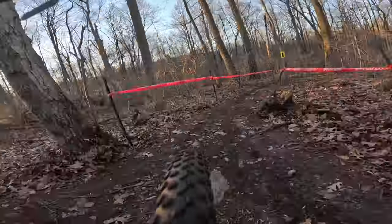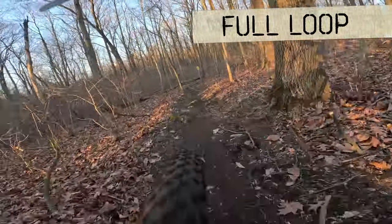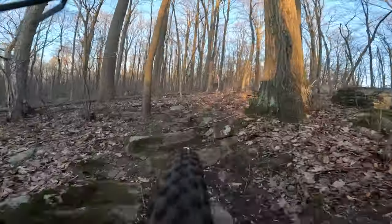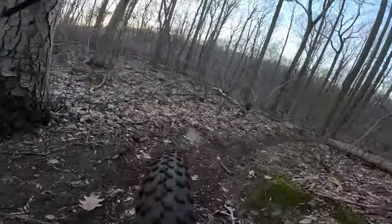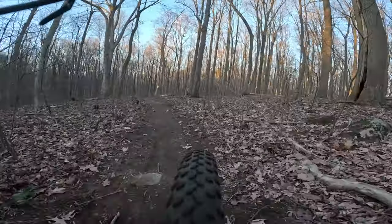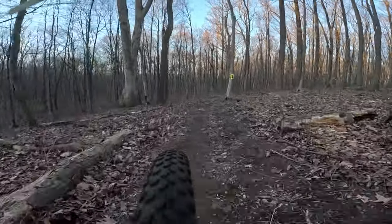Entrance to the woods from the start of this video, you start descending, and this is a really fun descent. Rocky, but it flows. It's great. You have to pick good lines, but you can still gain a lot of speed. I really, really like this section.